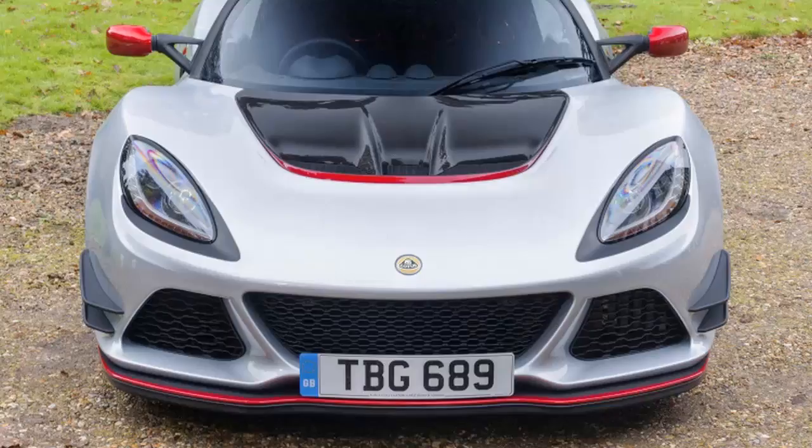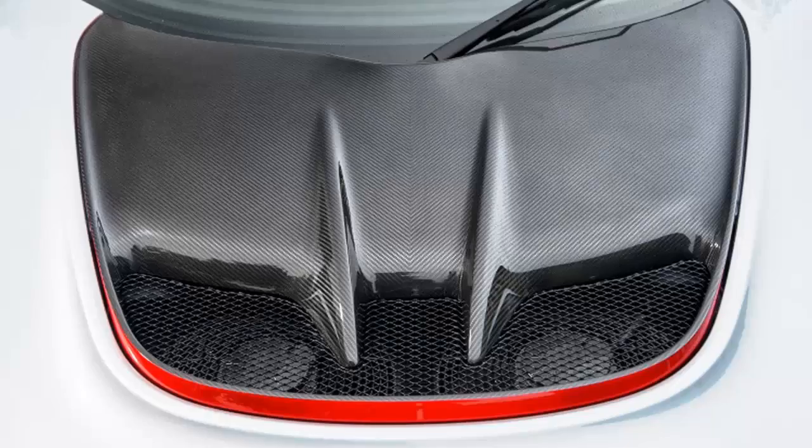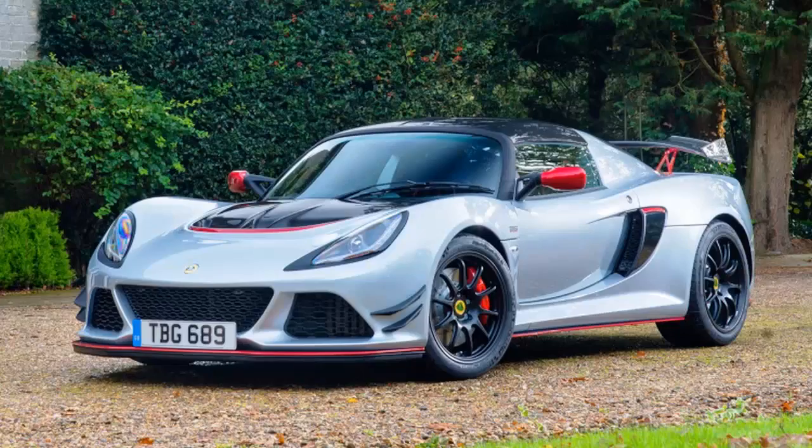Lotus even messed with the lights on the back, going from 4 big ones to 2 and making do with smaller fog and reverse lights, saving just over half a pound. That optional titanium exhaust saves an additional 22 pounds. And it's not like the Sport 350 was a porker.